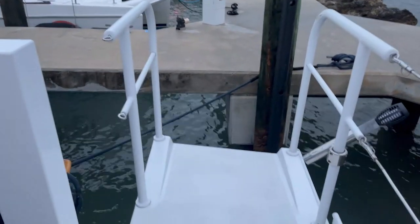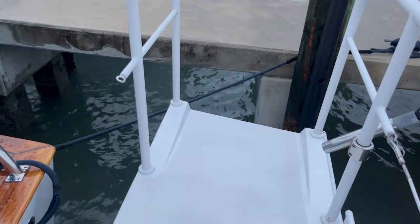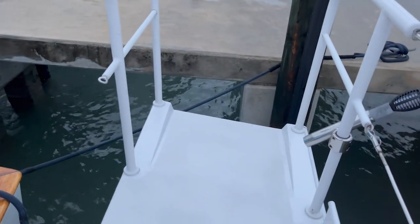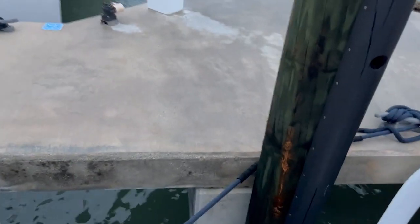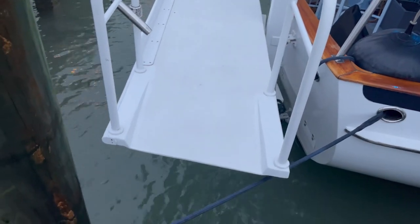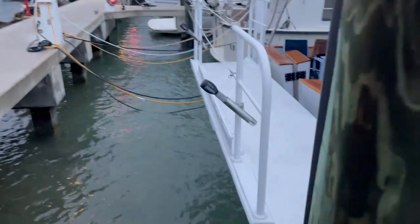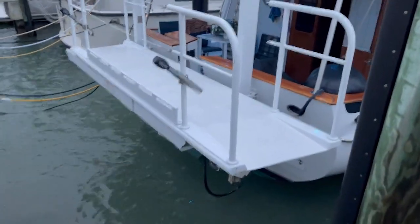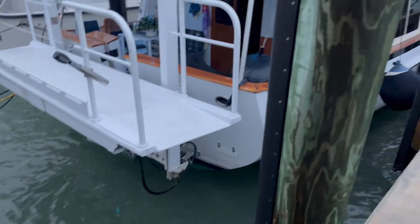And you can see how it's closing in. So I'm keeping an eye on that line. That's good. I'm going to go ahead and walk over. And it does come all the way to the dock. So I'm just going to push that back to port. That's good right there for right now.